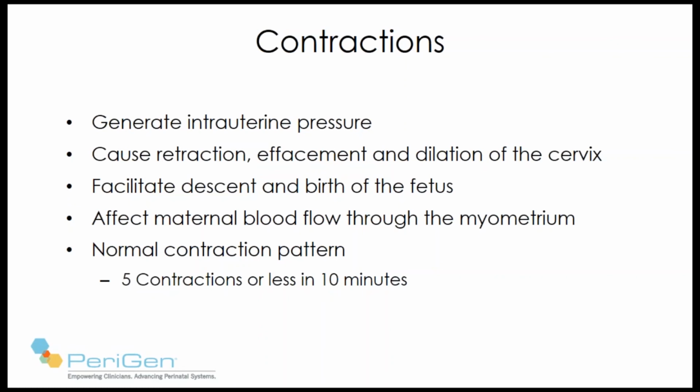They affect the maternal blood flow through the uterine myometrium, decreasing it and causing the transient intermittent interruption in oxygenation to the fetus. A normal contraction pattern is 5 contractions or less in 10 minutes. We'll be talking about the difference between a normal contraction pattern versus a tachysystolic contraction pattern.